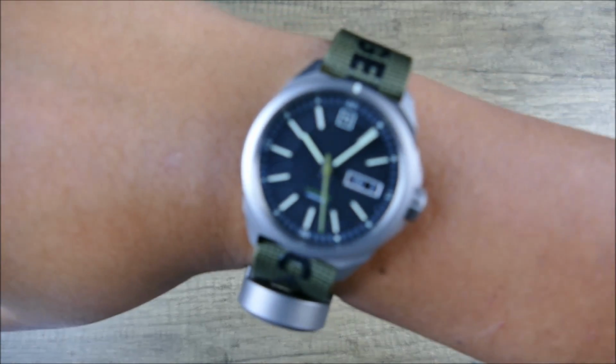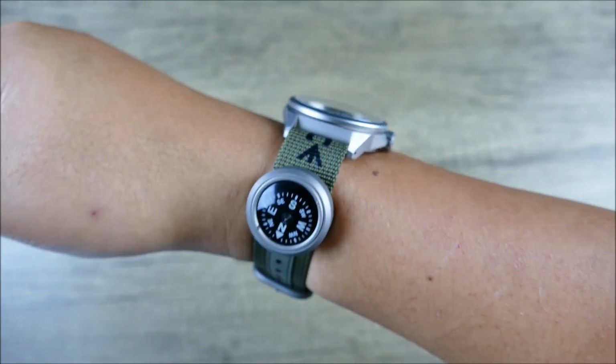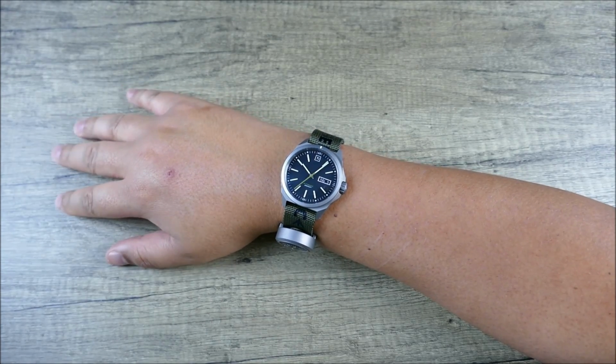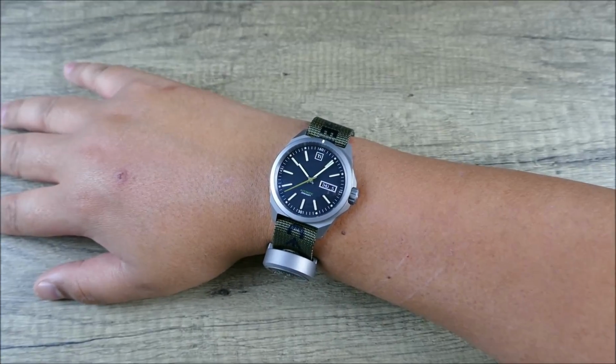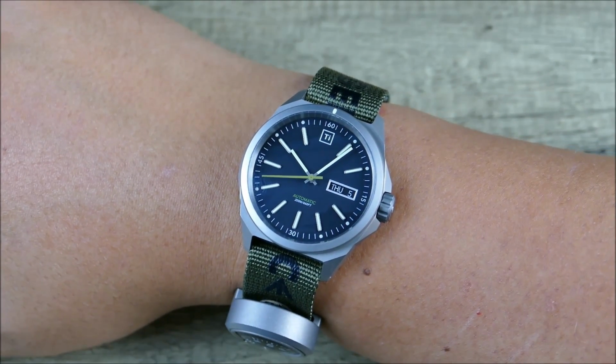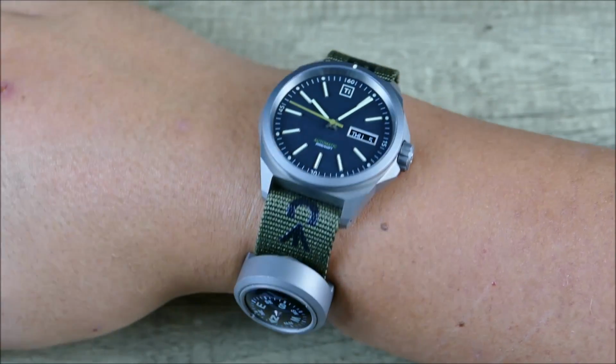Of course, if I get my wrist a little bit too close to the camera, it's going to distort a bit and make it seem a bit bigger. So what I'll do is I'll keep my wrist nice and low and then just tighten the shot up so you guys can get a look at how this presents at a truer aspect ratio. You can see it's still quite tidy even on my large wrist.